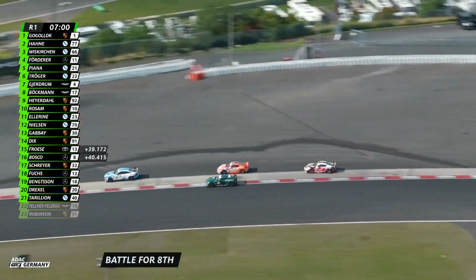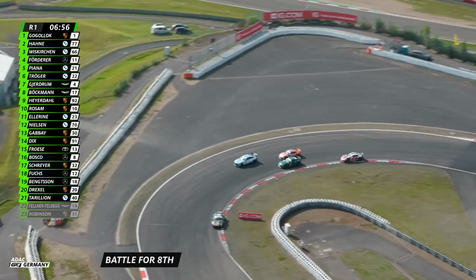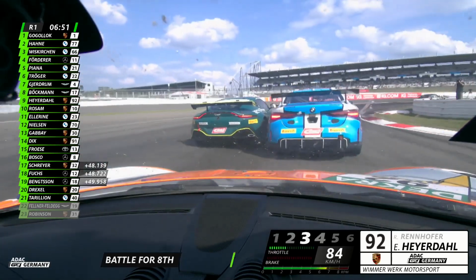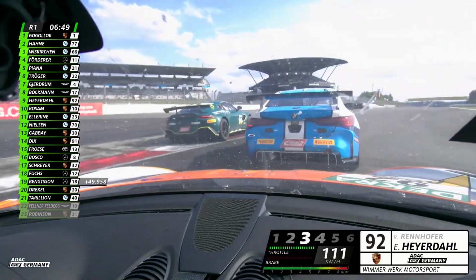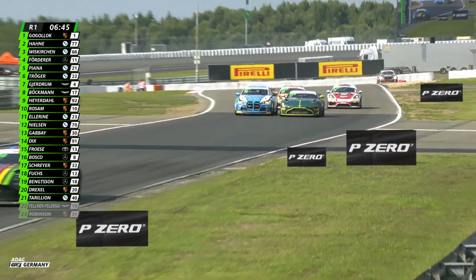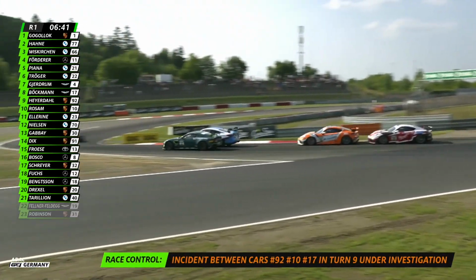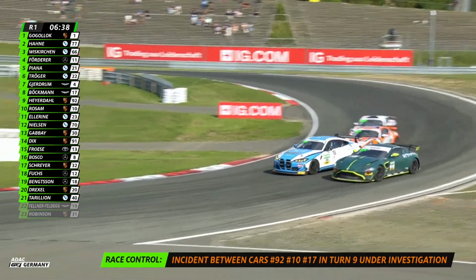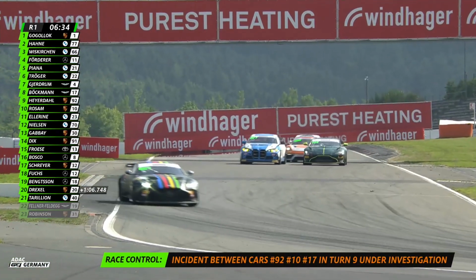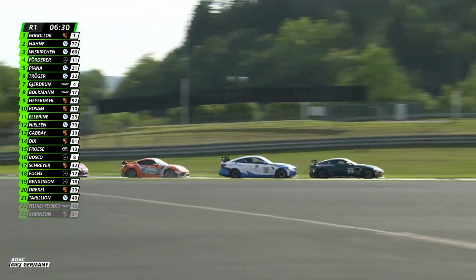Then to the outside around turns 2 and 3 as we look. It is the battle for 8th place. The back-marking Tarillion car getting in the way for them a little bit here. Heyerdahl looking on. There is Marek Buchmann in the 17 car. Now also there, Max Rosam getting involved as well. The various bits of contact that we saw in the chicane just now under investigation by our race stewards.